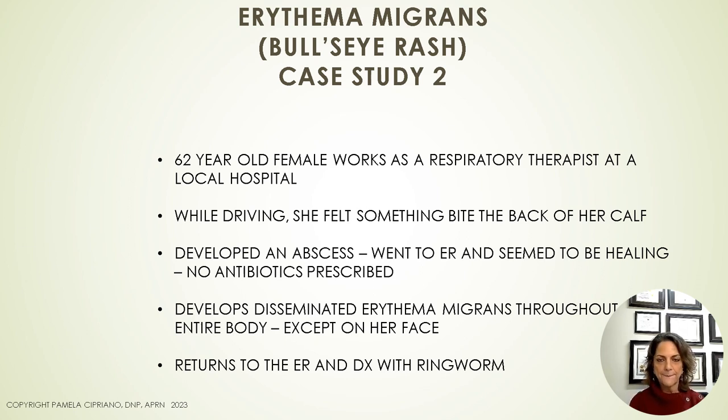Shortly after that, about 2 weeks later, she developed that disseminated erythema migrans rash, where it's the bullseye rashes all over the body. The only place it wasn't was on her face. It was from her neck down, on her breasts, her abdomen, her stomach, her back, her extremities.